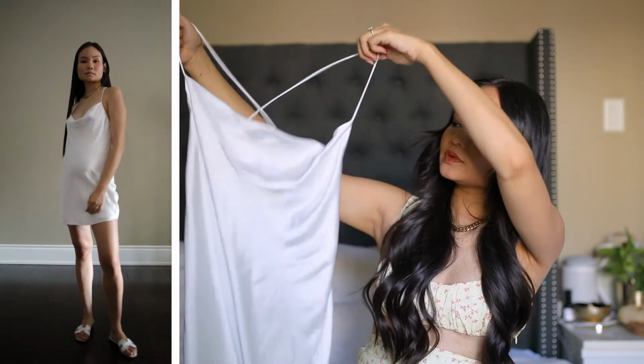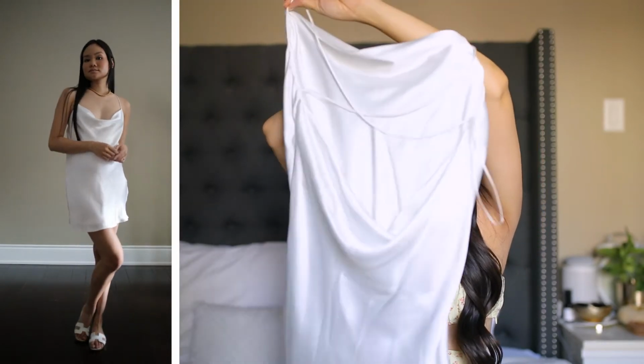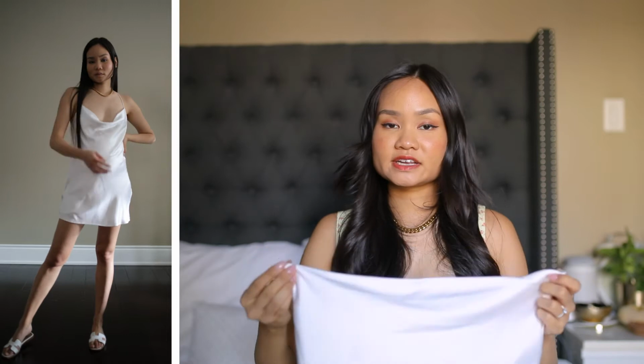It's this beautiful simple slip dress, short like this in the front, and in the back it has draping detailing and it crisscrosses. I just really like how the sides come really high up. Anybody who's like me and has small boobs knows that cowl neck slip dresses are not our best friend and not on our side, so it's really hard to find one that fits you well, and when you do, you buy everything in that color.